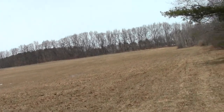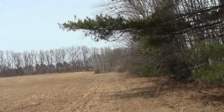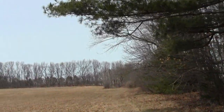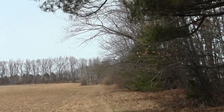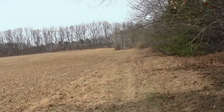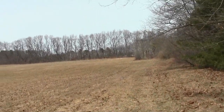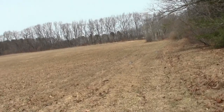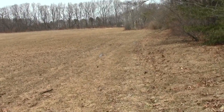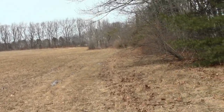Huge field. Yeah, this would appear to be a trail. You can see that ever so slight footpath dimple off to the side, in addition to ghost furrows from when this was being farmed.